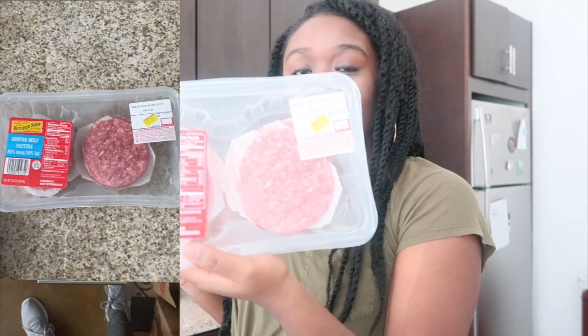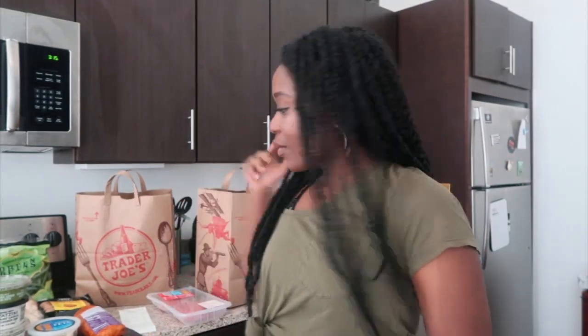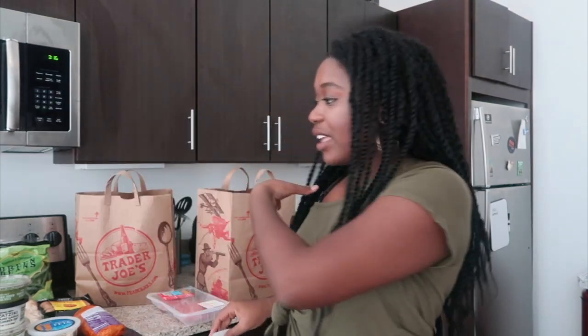And my last item is just ground beef patties. I haven't had these in a while, and honestly, I really like having little hamburger patties because I'll just put them on my little George Foreman grill, and it gives me the steak vibes, even though it doesn't taste like steak. But I just really like eating that with a vegetable or maybe some mashed potatoes, something like that. And I feel like it's something really yummy. So yeah, that was everything that I bought.